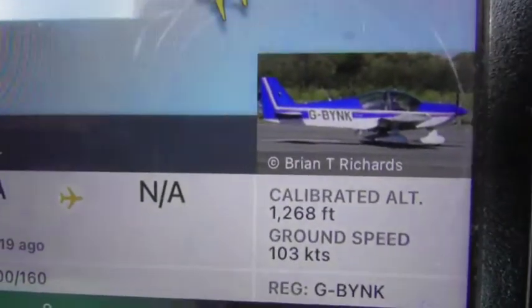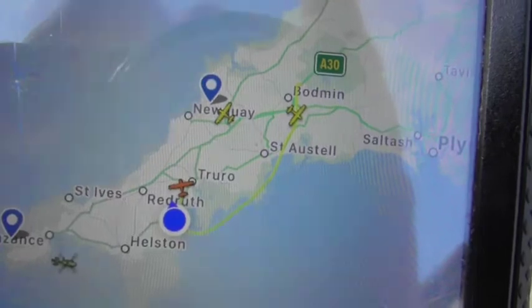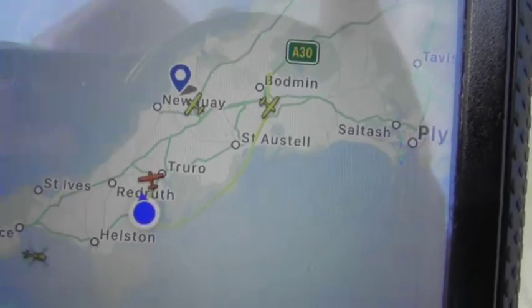As you can see, this is where it departed from. It's based at Bodmin Airfield. So yep, that was the second biplane we've now seen. The first biplane was the Sinair Zodiac CH-600 plane, that was literally doing its flying lesson, but now this has come here.